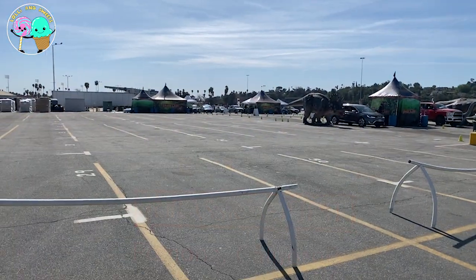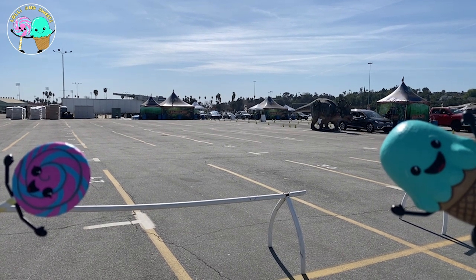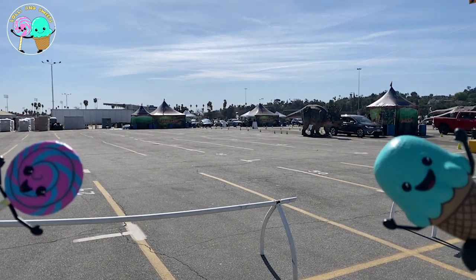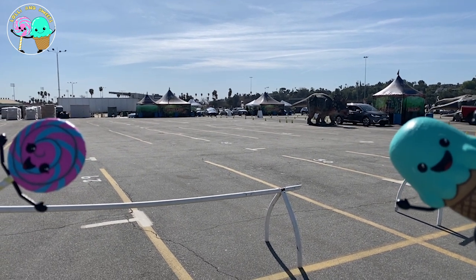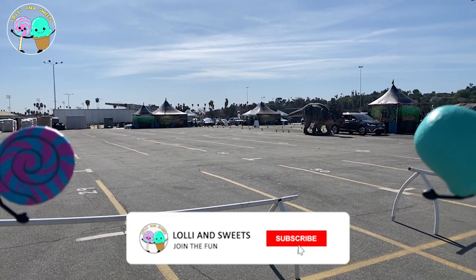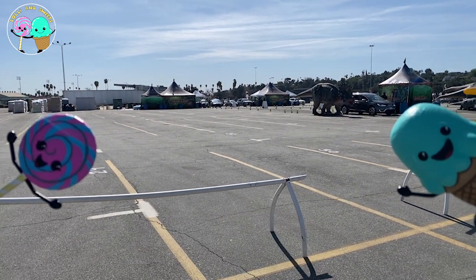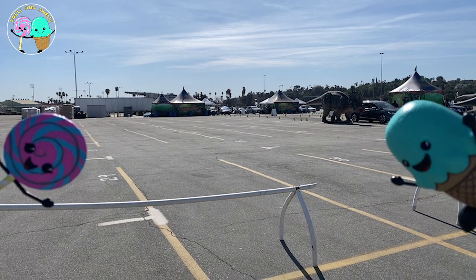Hi, Lolli and Sweets, boys and girls. Hey. Welcome to this week's new episode of Adventures with Lolli and Sweets, where today we are at Jurassic Quest Drive-Thru. Yay. As you can see, there is a lot of dinosaurs to explore, and we cannot wait. So come on, let's go! Ah, there's a dinosaur!